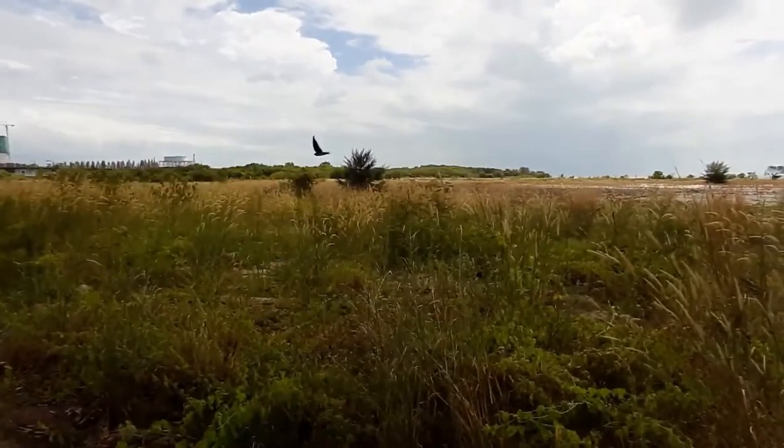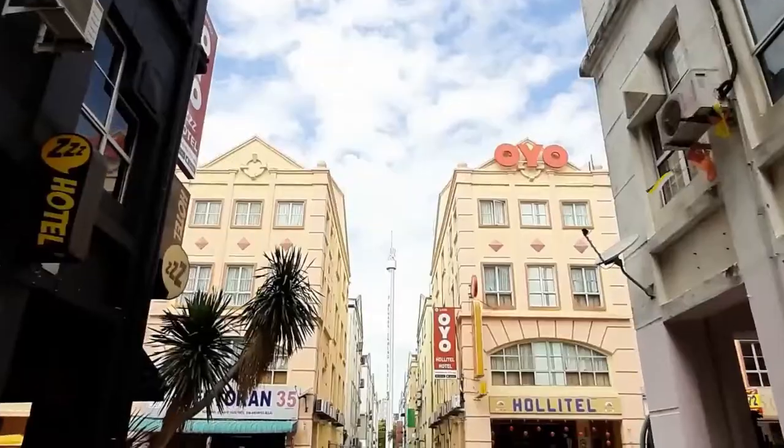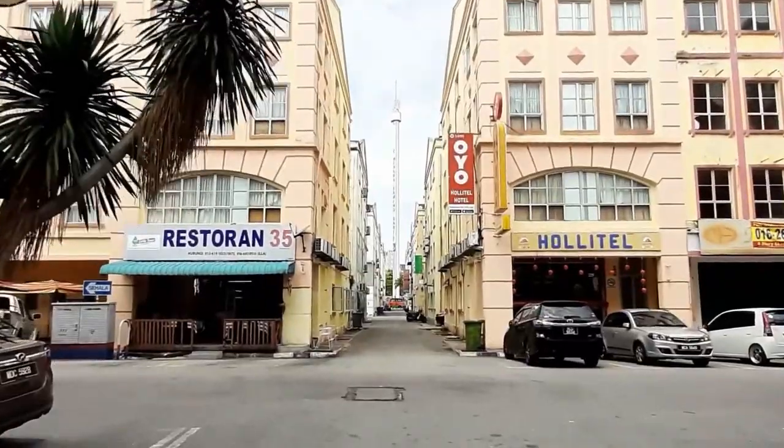The area that we are walking through right now to this day is still undeveloped. And many of the areas are cordoned off to keep people away from the area and to also block tourists from seeing the undeveloped areas of Malacca. And we are heading into Old Town Malacca.